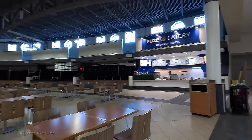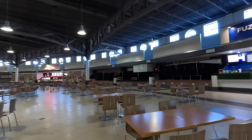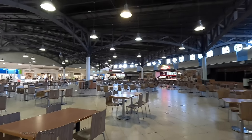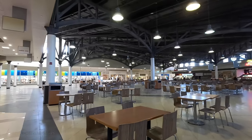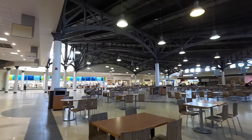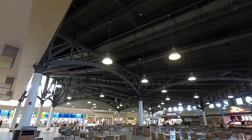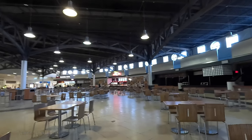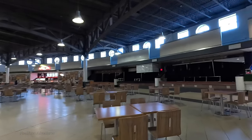So this has to be one of the darkest food courts I've ever seen. And I don't know if it's normally this dark, or I was thinking they just turned the lights down because, you know, the mall is closing. But all the lights seem to be on. So I don't know if that's intentional or not, but it's very dark in here, probably because the roof is like a dark blue or a black.